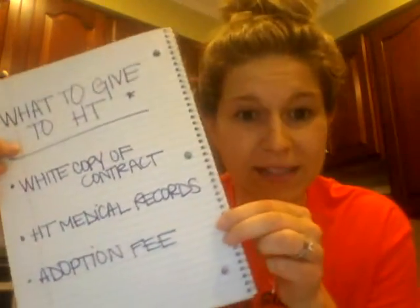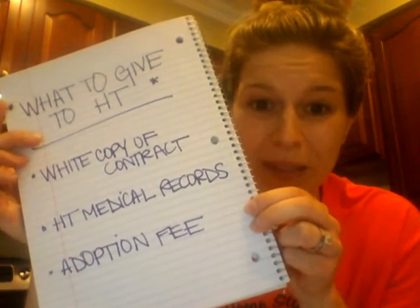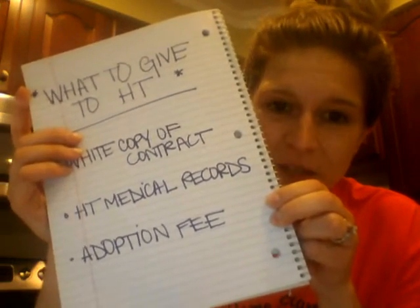Now last, who gets what? There are 3 very important pieces that Homeward Trails will need based on all of this information that we went over. The 3 pieces that Homeward Trails needs: the white copy of the completed adoption contract, the HT medical record copy, and the adoption fee. The adoption fee can be paid via cash or check made out to Homeward Trails. These are 3 very important pieces that we need.